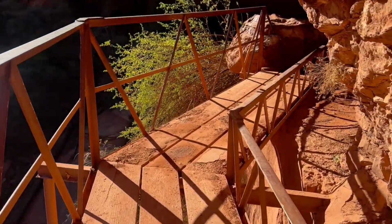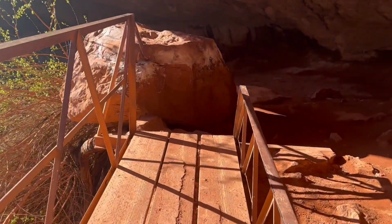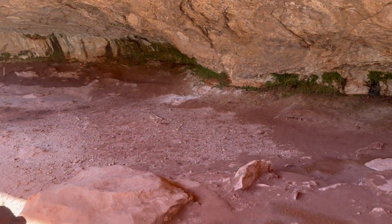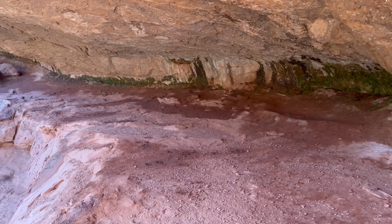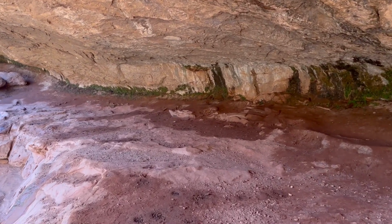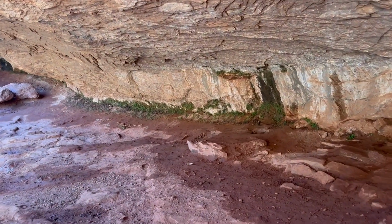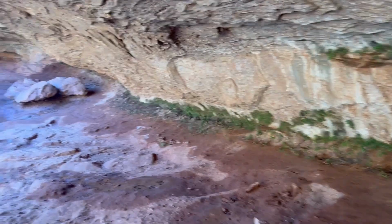All right, so when we can't tunnel next to the mountain or make the path there, we just build one on the side. So, look at this. This is pretty cool. Actually, it is cool. See all the water seeping out around the edges there? Makes this nice and cool in here during the summer.